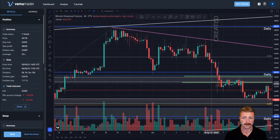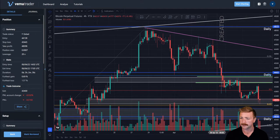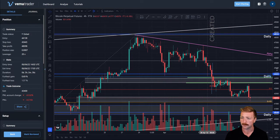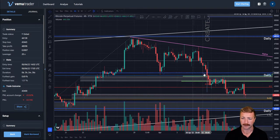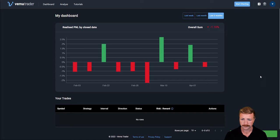In terms of what there is to learn from this trade, nothing really. I mean, there's always something you can learn, but in my opinion, there's really not a whole lot that I would add as a tag here. It was just kind of standard. Price moved through. It wasn't like I got caught by a wick, right? And then price moved off. It was just a trade that went wrong. So I'm quite happy to mark this one as reviewed.